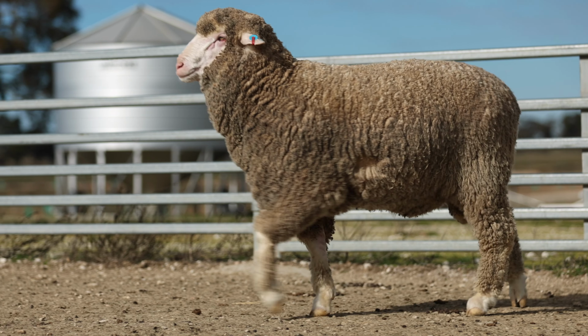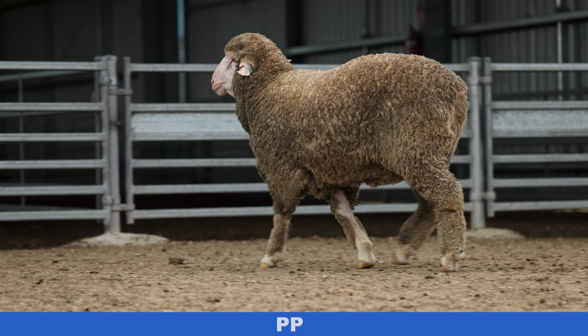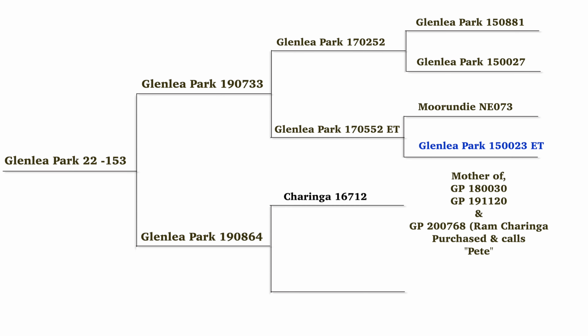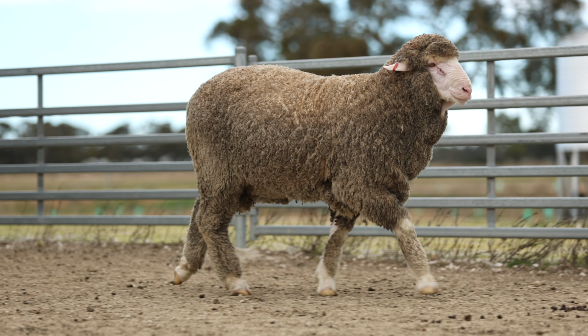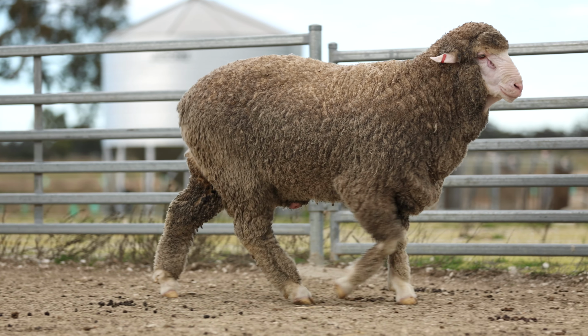153 is very good on his feet and has a lovely quiet temperament. I think he has the potential to be a better ram than his sire. It's also very interesting to note the presence of our Super ET sire GP 150023, albeit 3 generations ago in his pedigree. Like 741, we will have this ram on display at Hamilton Sheep Pension and our on-property ram sale, and semen will be collected in the next month.